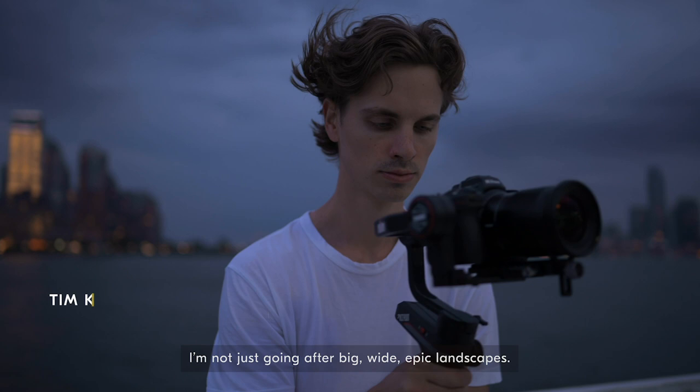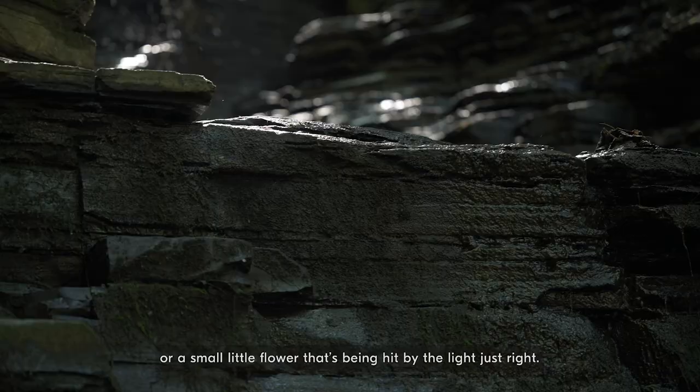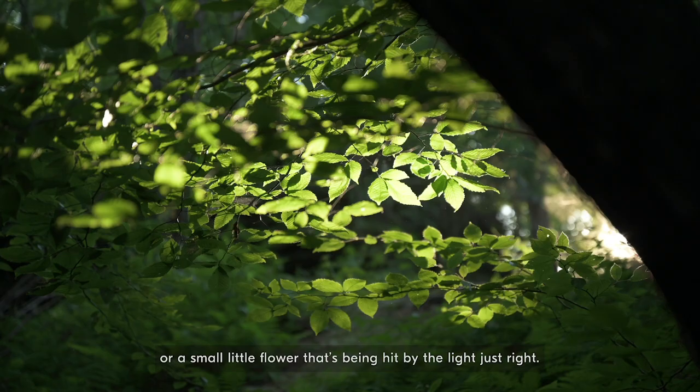I'm not just going after big, wide, epic landscapes. I like to get little emotions on someone's face or a small little flower that's being hit by the light just right.